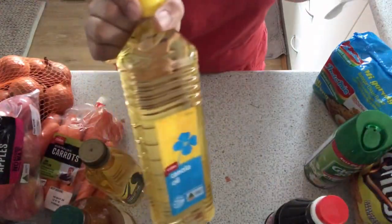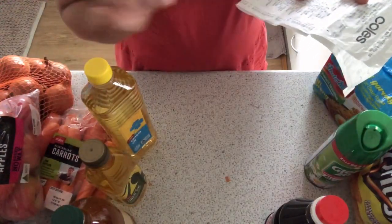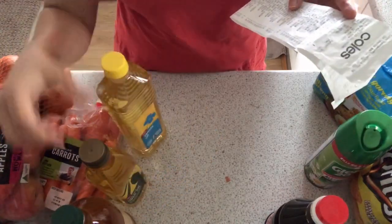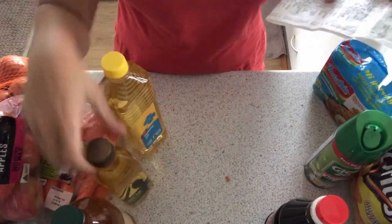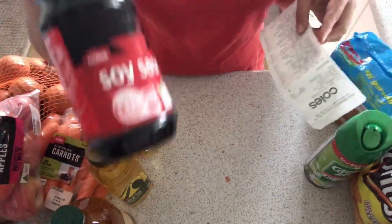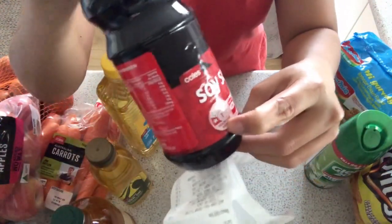And then, in this one, I bought canola oil, which cost, yung oil po dito, $2.25 for 750 ml of oil. Compared to the olive oil, this one cost me $4. And soy sauce. And guys, noted this, 1-star rating lang yung soy sauce.